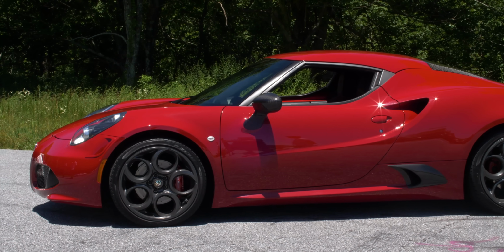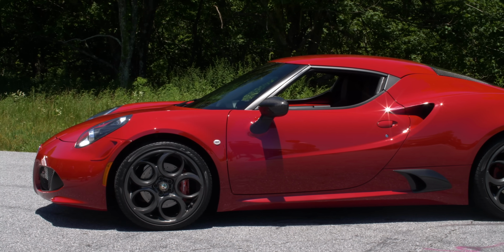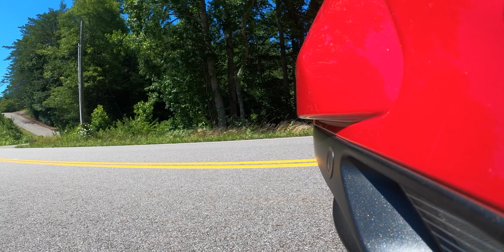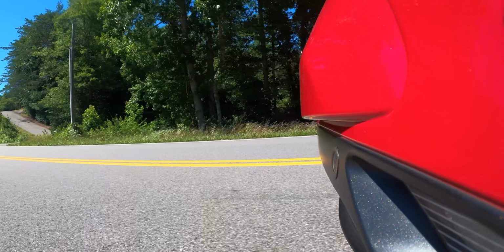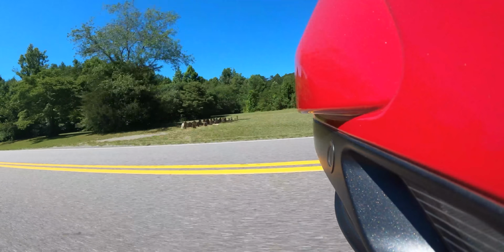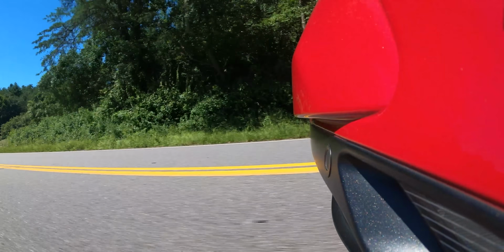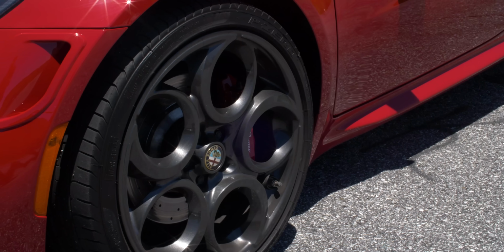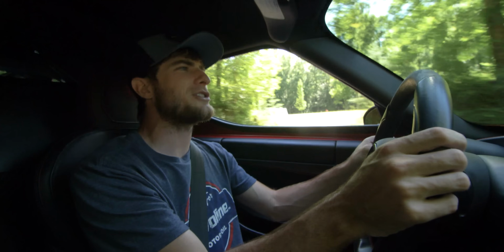Another thing is this has a factory exhaust, and they made the factory exhaust this loud. I absolutely love that they made it this loud. I also really like the factory wheels on this, because they're this gunmetal graphite gray in a really unique pattern that, to me, would only work on the 4C.